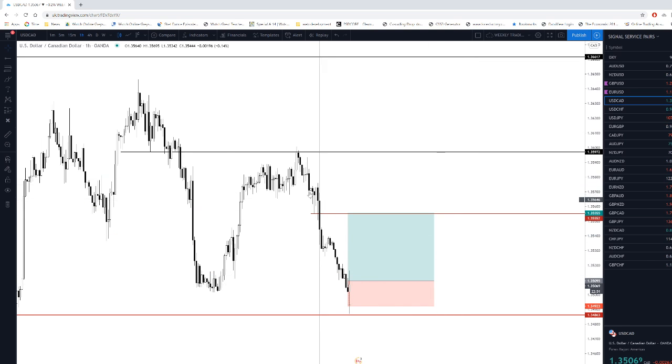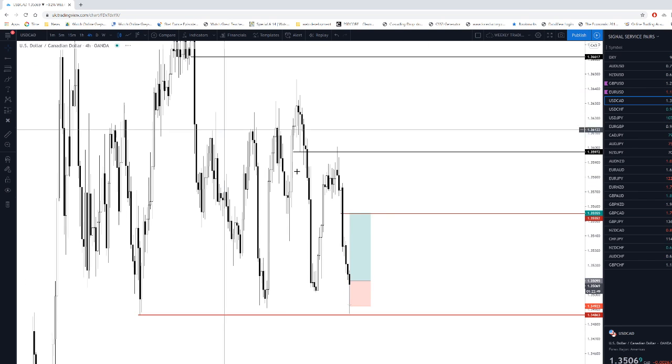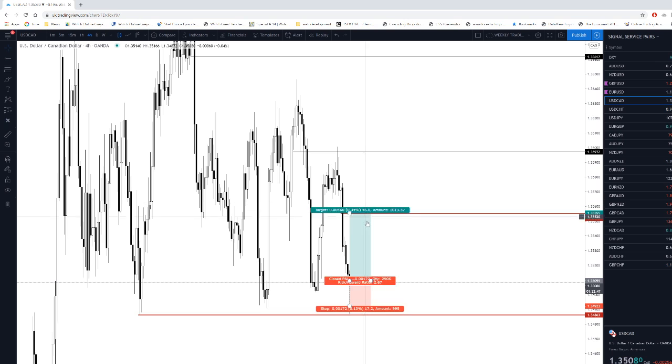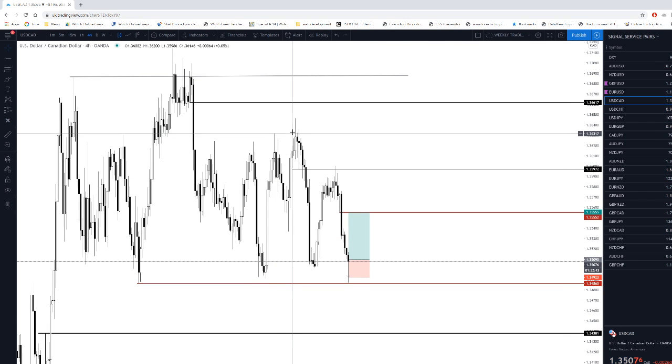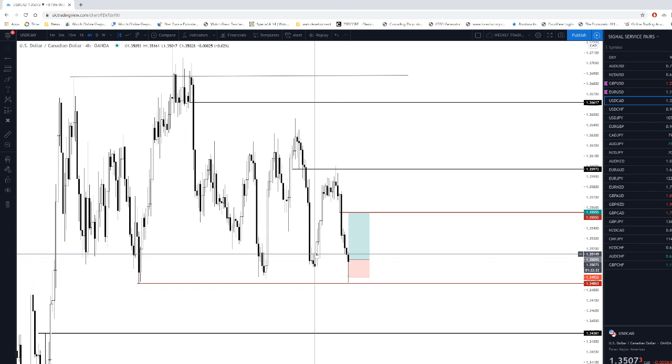If we do get up here, look for signs of rejection and then you'll be looking for sells, because the ideal trade is to the downside. You see, we make quick moves to the downside and it takes forever to go up. That's indicating where price wants to go, because the quick moves are to the downside.